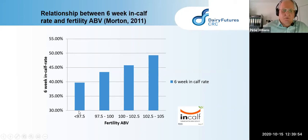So this is the range where bulls are below 97, between 97 and 100. This is fertility breeding value, and likewise above. And Dr. John Morton, who's a very respected veterinarian, was able to assess and find that the daughters of these bulls show significant increases across their 6-week calf rate. So going from bulls below average and below 40%, now we're seeing bulls approaching 50 and better, where the 6-week calf rate is so much better.